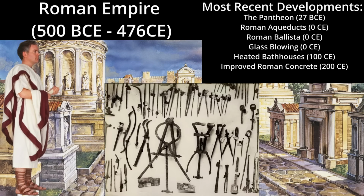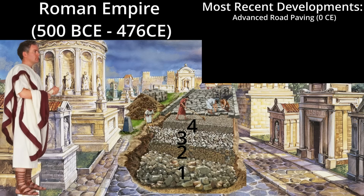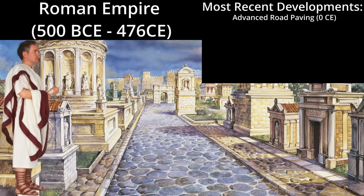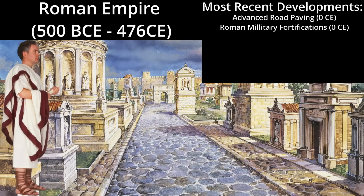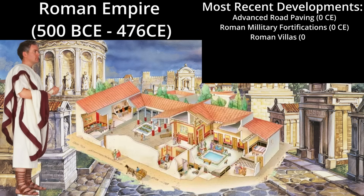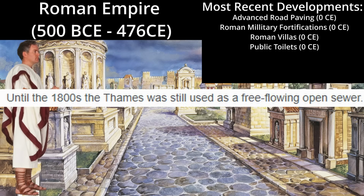Oh, also, surgical instruments just got updated again, and road paving is getting very complex, with roads being built into the ground now with multiple layers. Military engineering was advanced by Octavius as well, with more city fortifications making Rome essentially impenetrable. Theoretically. On a real note, nice Roman villas were being constructed at the time with public toilets, so people don't need to throw their poop on the road like they do 1700 years in the future.